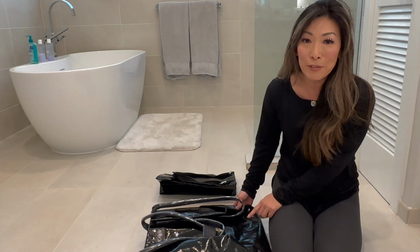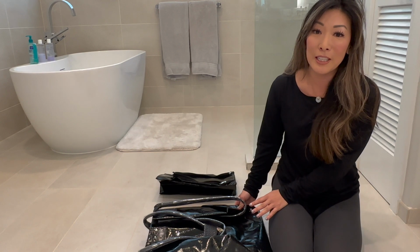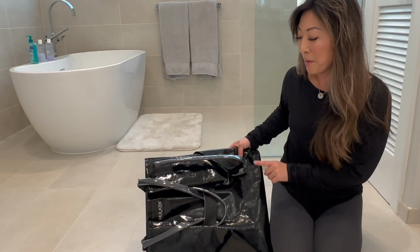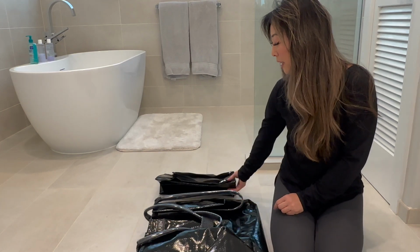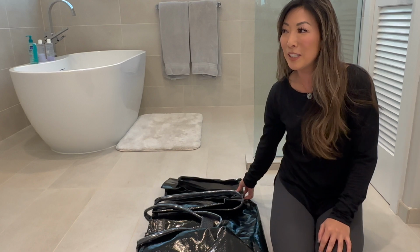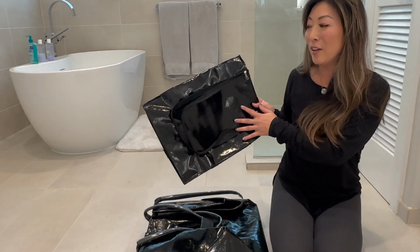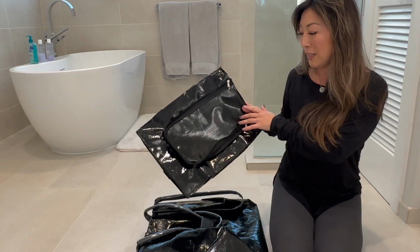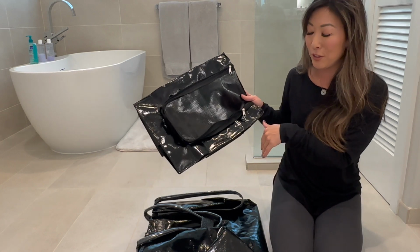So this was sent to me for free because I did reach out to Hulken and ask them if they would like to collaborate with me. So this is a medium in black, and they also have silver and like a rose gold color. It's so pretty. And they also have covers now. I think this was sold out for a long time, and they brought this back, and it comes in coordinating colors.